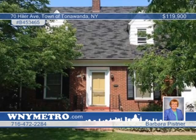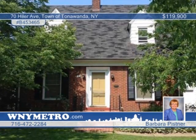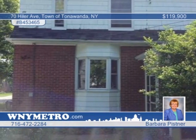You'll love this two-bedroom, one-bath charming cape located in a beautiful, convenient neighborhood. The living room features recessed lighting and is warmed by a wood-burning fireplace. In the kitchen, wood cabinets are abundant and the bay window allows for plenty of natural light in the eating area. During the week, evening showings are available with showings during the day on Saturday and Sunday. Must have a 24-hour notice for all appointments. Call Barbara Pissner for more information.